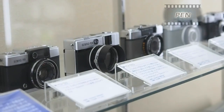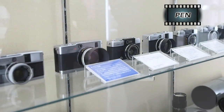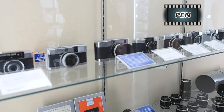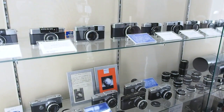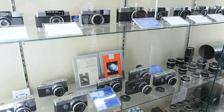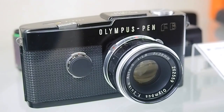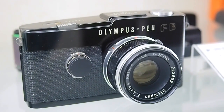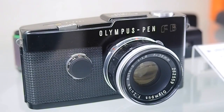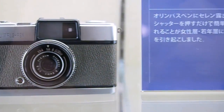Then of course there were the Olympus Pen Cameras, a name revived and ongoing today with Olympus's Micro Four Thirds system cameras. But the original Pen cameras started in 1959 and lived right through to the 1980s. Notable for being the first half-frame camera made in Japan. It was noticeably smaller than other cameras that used 35mm film canisters, and indeed the Pen name was given to it because it was designed to be as easy to carry with you as a pen.